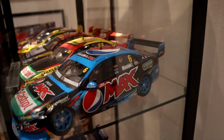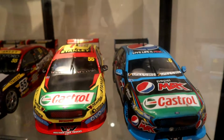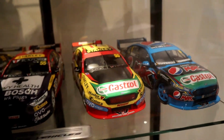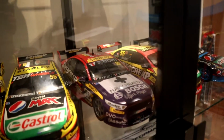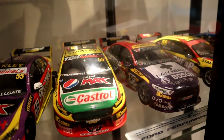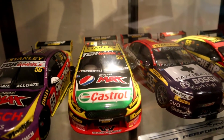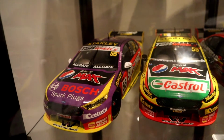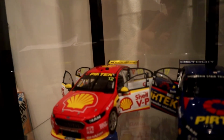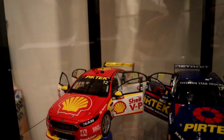Down here have Shaz Mostert 2015 Pepsi Max car. Have the Shaz Mostert 2018 Super Cheap Auto car. Wait, no, 2017, sorry. We have the 2017 Shaz Mostert Retro Round at Sandown. We have the 2016 Shaz Mostert Super Cheap Auto car, and the 2016 Shaz Mostert Retro Round at Sandown. Down here we have the Coulthard and Dalberto Shell car. This came third at Bathurst in 2017.